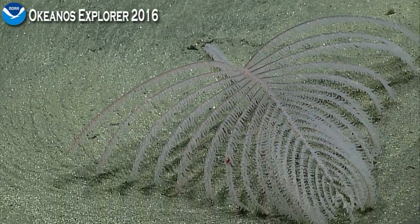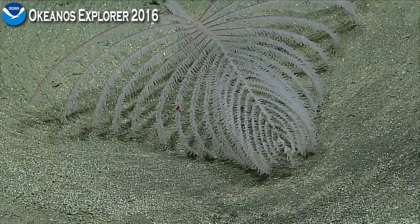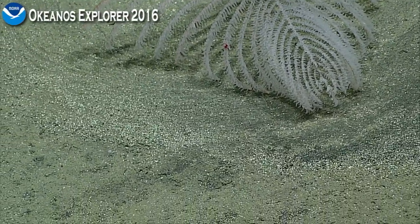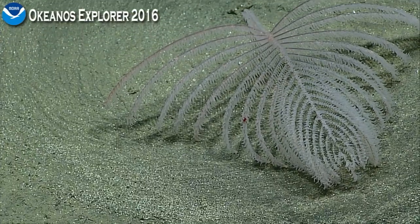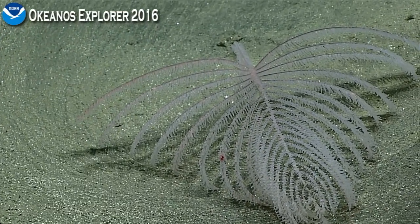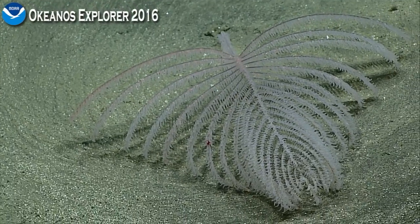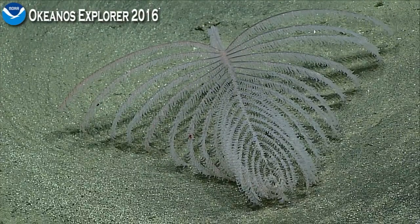Wow. Well, we're just trying to get to the top of this feature, so I think we're just going to head up slope from here, kind of north. Okay, when we have enough video, what does the slope look like? What bearing is the slope? Just east of north.